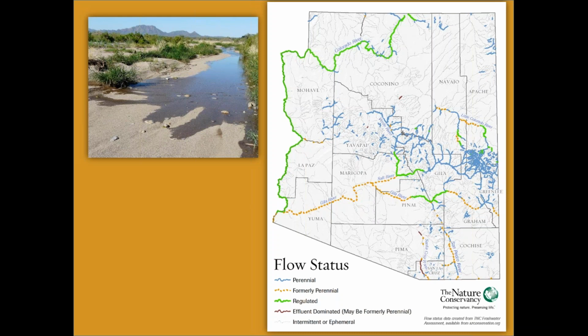And so we have a lot of perennial stretches, but water is of course important for humans too, and so we add humans to the landscape. And we now have stretches of our rivers that become regulated when we put in dams, or become formerly perennial either because of dams altering flows or because we have groundwater pumping that makes the level of the groundwater too low to support surface water flows.